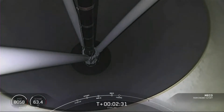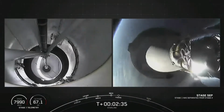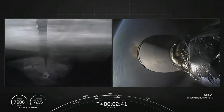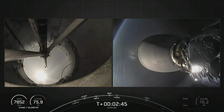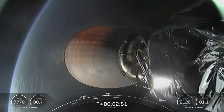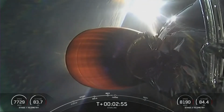We go. Stage separation confirmed. And back ignition. So we just heard confirmation for successful main engine cutoff, stage separation, and second engine start 1, which you can see on your screen now. Coming up in just about 20 seconds, the fairing halves will separate from the second stage and fall back to Earth.